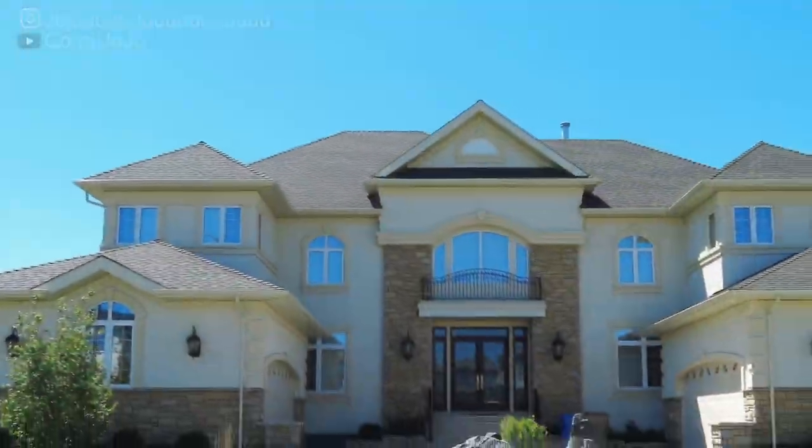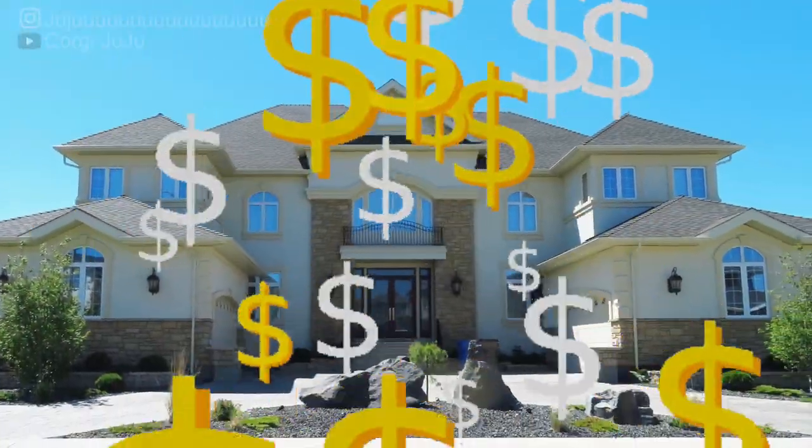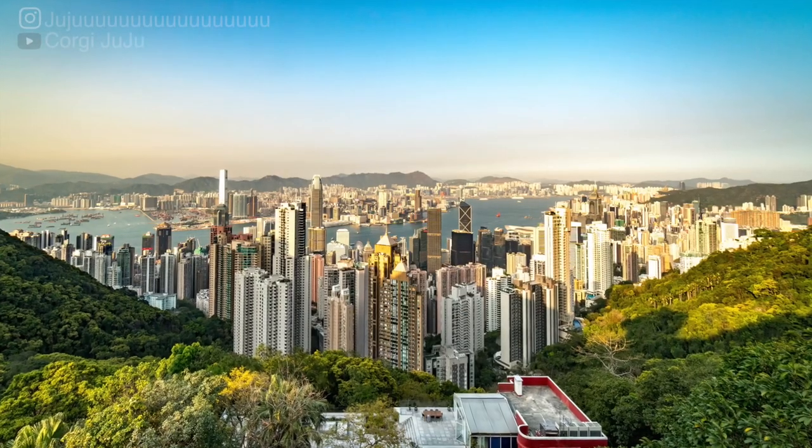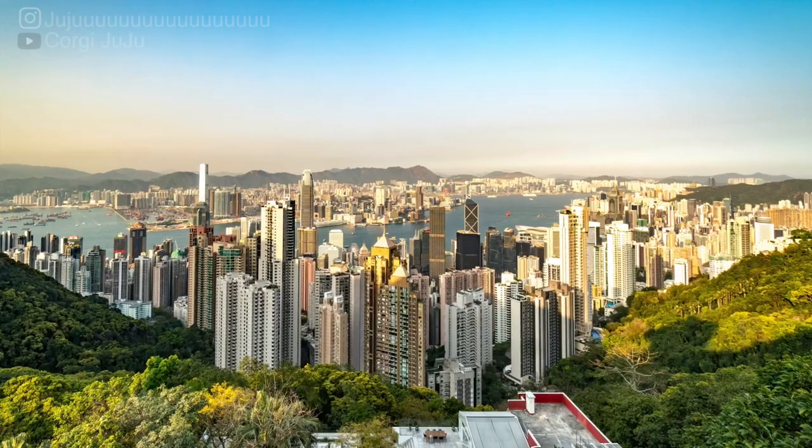Peak not only houses some of the richest people in Hong Kong, it is also a popular tourist attraction. And since we're in the middle of a pandemic, now is probably the best time to go.